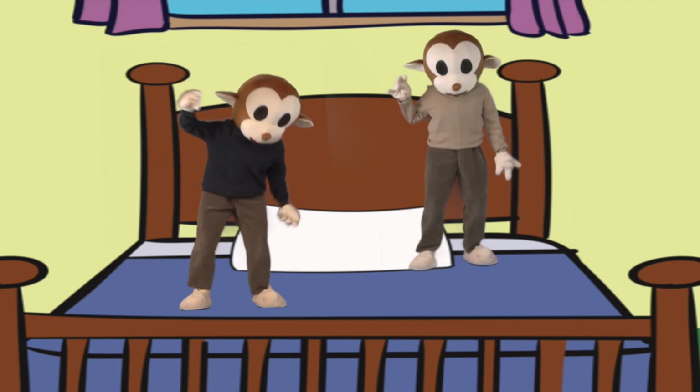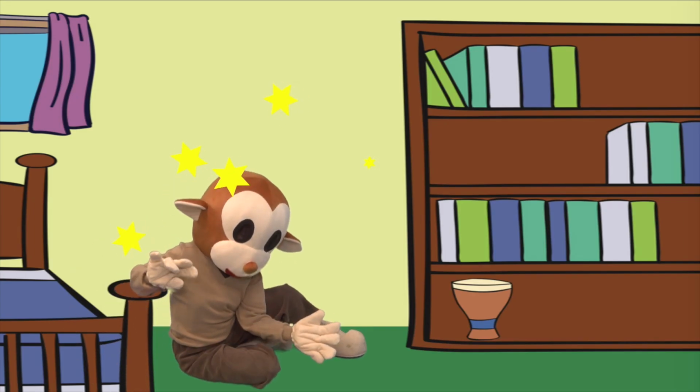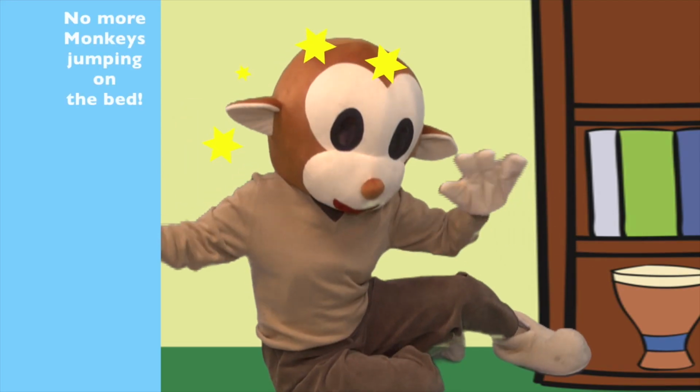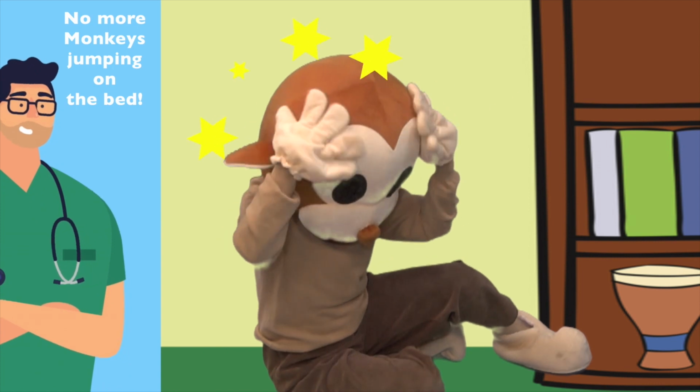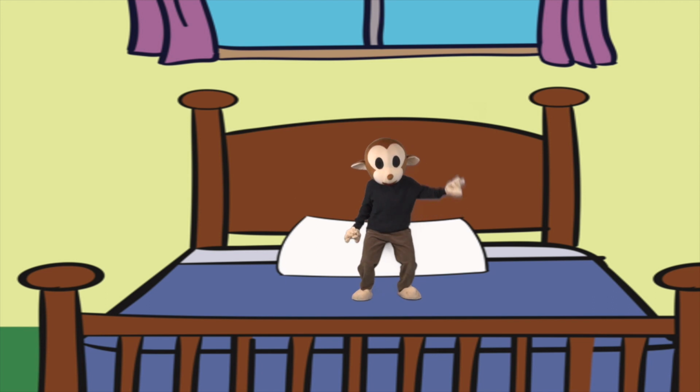Two little monkeys jumping on the bed. One fell off and bumped his head. Mama called the doctor and the doctor said, no more monkeys jumping on the bed. And then there was one left, one little monkey.